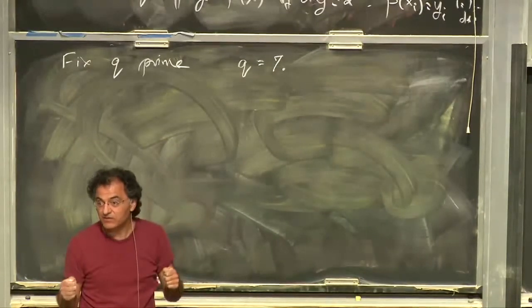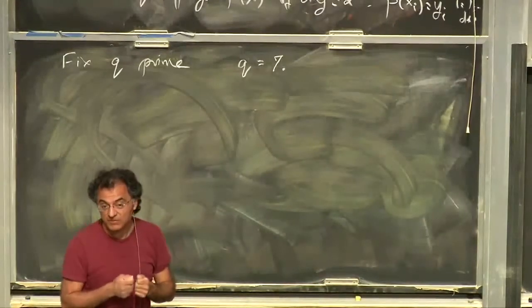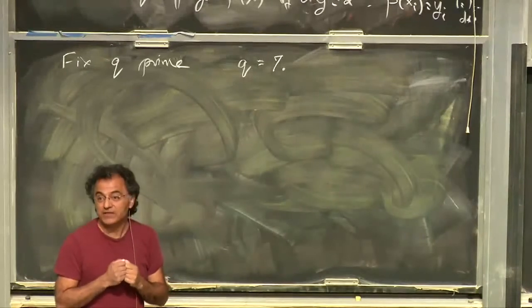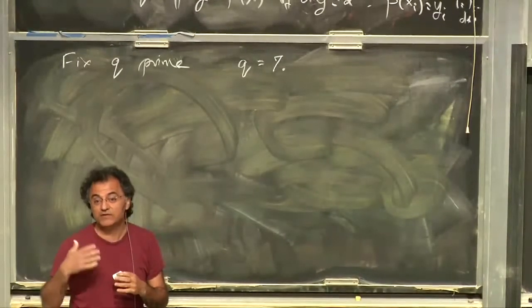Whenever you do arithmetic, you're doing arithmetic mod 7. Whatever p of x is, it's going to be a number mod 7. Okay? So that's what we're going to do. Now, why are we doing this? Well, it's precisely because when we are working with polynomials, we do arithmetic.